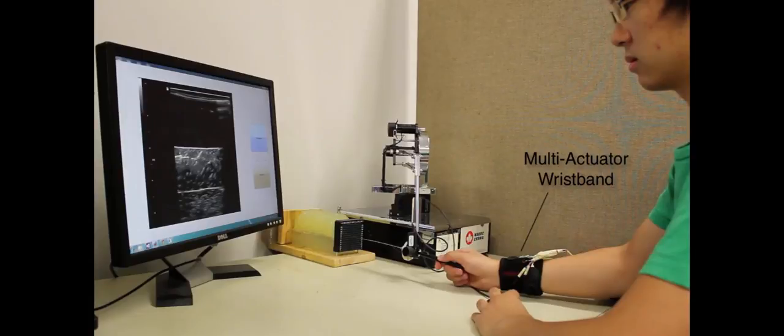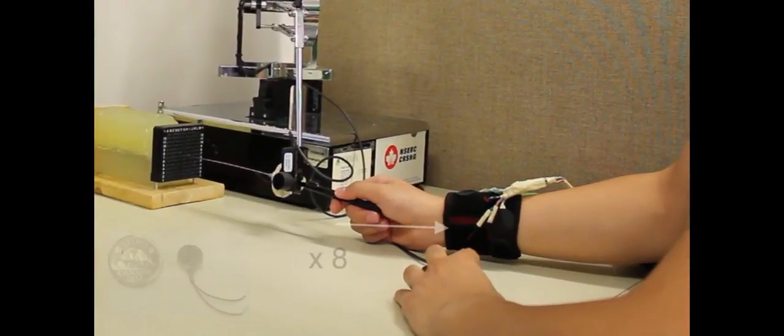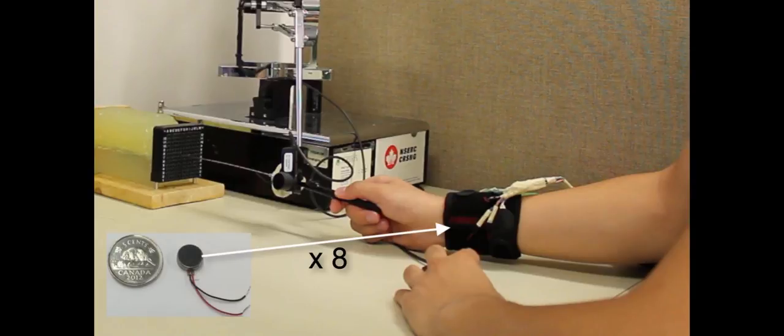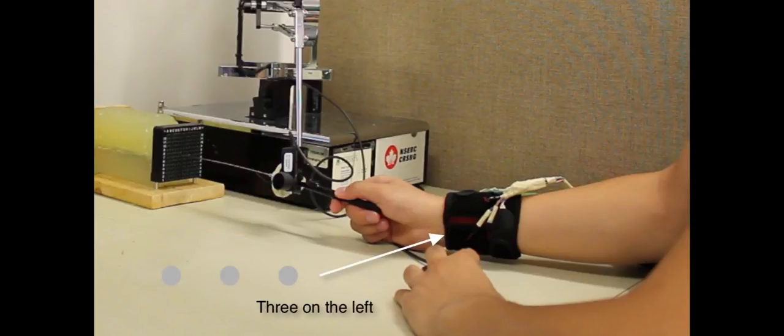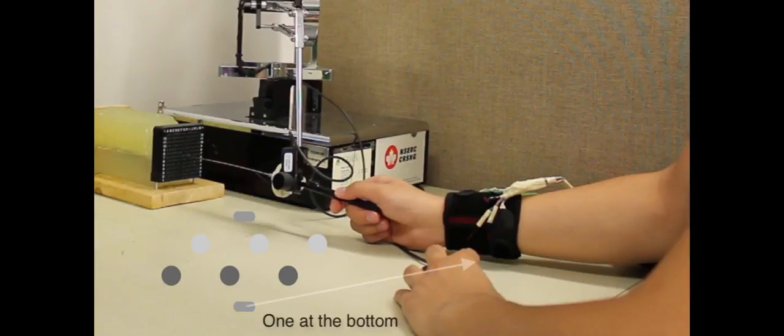This is a wristband designed for a clinician to wear during prostate brachytherapy, a procedure where needles containing radioactive seeds are inserted into the prostate. This device consists of a series of 8 motors that vibrate in specific patterns to inform a surgeon about the optimal needle insertion path during the therapy.